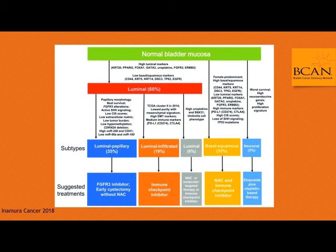This is a summary slide of data generated from multiple different groups across the country and across the world, looking at muscle-invasive bladder cancer, starting from a biological standpoint to understand the differences. Why do some tumors evolve in a certain way, what are the microscopic changes or mutations we see in some cancers versus others, and how does this play into response to therapy?